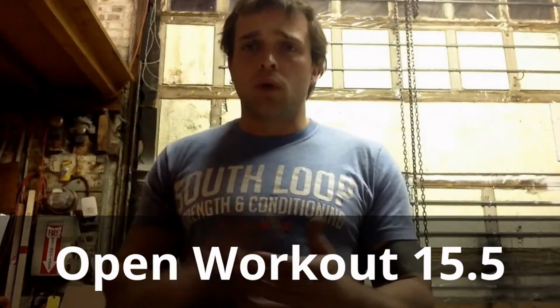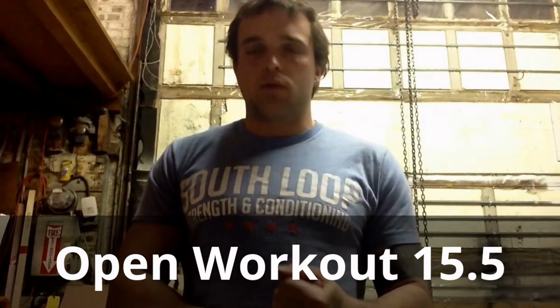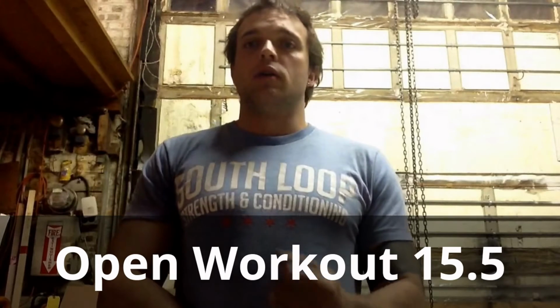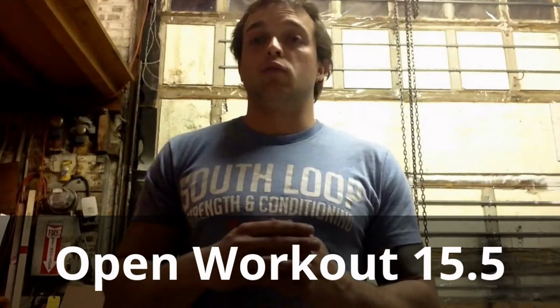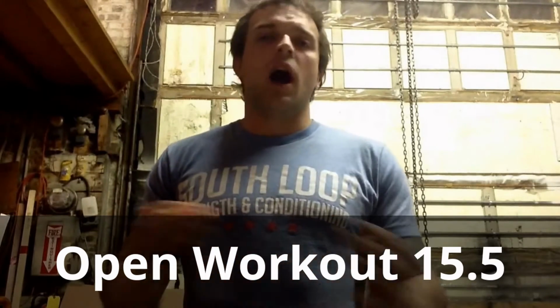So what we're going to see is that pace on the rower is going to matter. The rower is not just a placeholder on this workout. Pace on the thruster is going to matter. It's not just get your reps done and try not to fall apart. It's how quickly can you actually get through this work, and it's probably going to be limited more by conditioning for higher-end athletes.